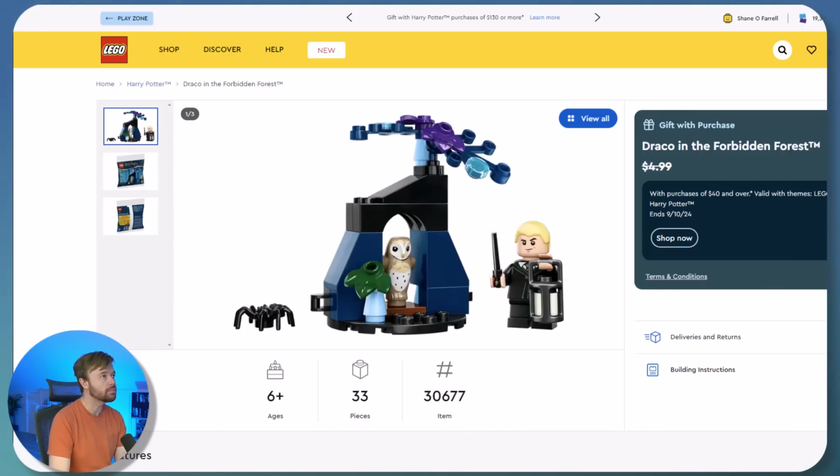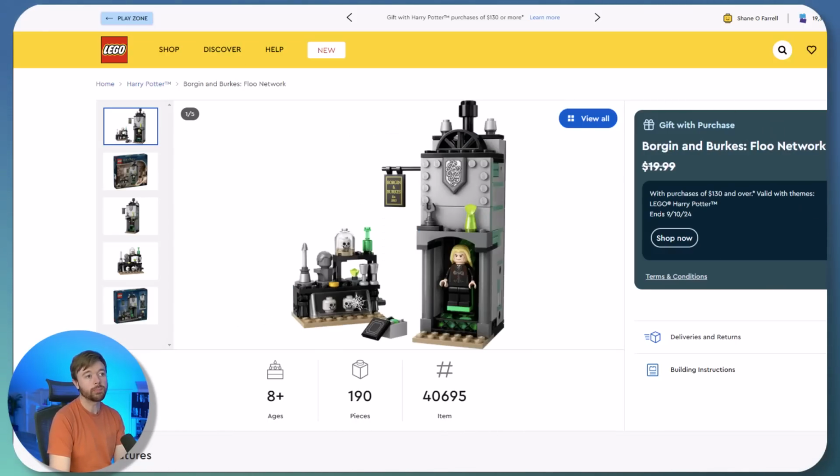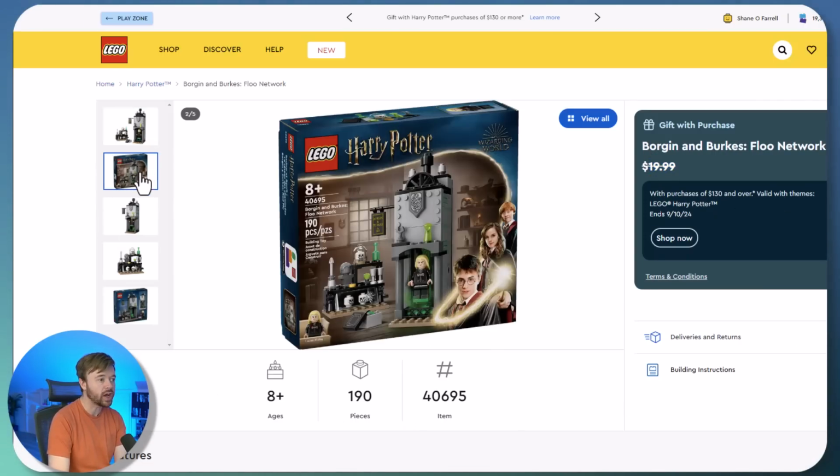But then, of course, the main event is going to be the Borgin & Burke's Flu Network. They've put a value of $20 on this. It is set number 40695. And you're going to get this with any purchase of a Harry Potter Lego set that is more than $130. So that is the spend threshold.